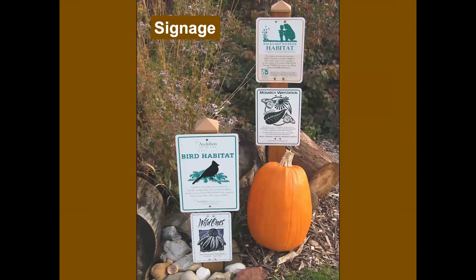Signage. There are so many signs that you can get. I'm gardening for pollinators, leave the leaves or whatever. And there are gardening organizations and wildlife conservation organizations that you can get your yard certified and purchase signs and become a backyard wildlife habitat or an Audubon bird habitat or part of the Monarch Way Station or Penn State certified pollinator gardens or so on. So this is another way to tell the neighbors, I'm doing this on purpose, and this is the purpose.